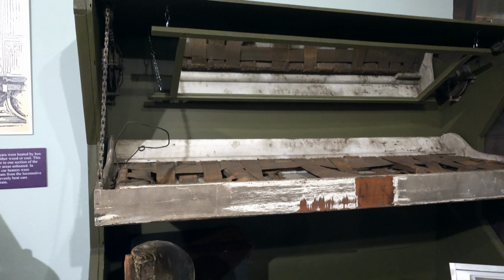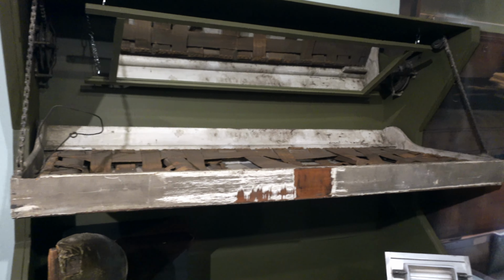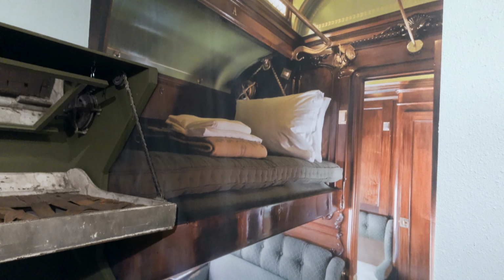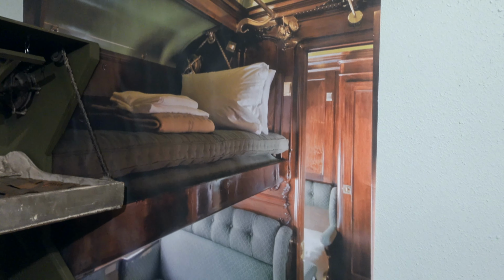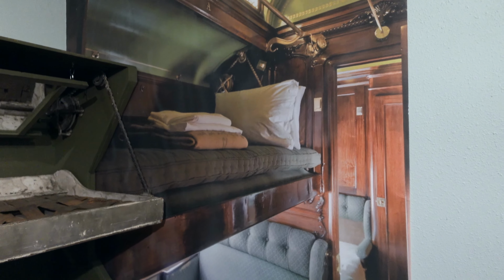So obviously this is worn down over the years from what the Pullman car looked like for the palace cars. But this picture here kind of tells you what it looked like from the nice first class comfy aspect. This is something that just didn't exist before.